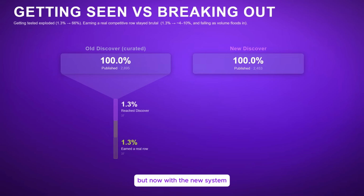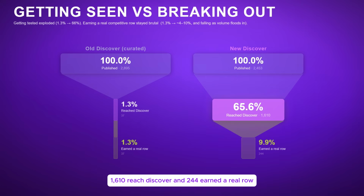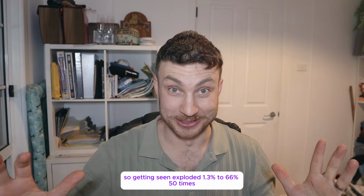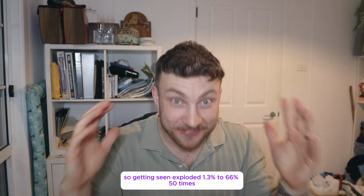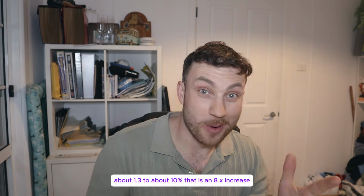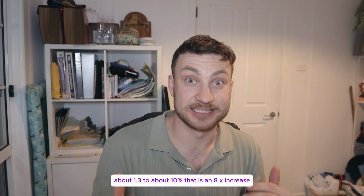But now with the new system, 2,453 published, 1,610 reached Discover, and 244 earned a real row. So getting seen exploded. 1.3% to 66%. 50 times. Breaking out onto a real row, about 1.3 to about 10%. That is an 8x increase.